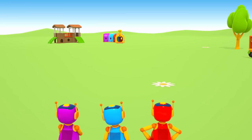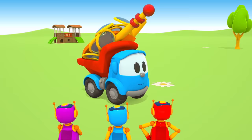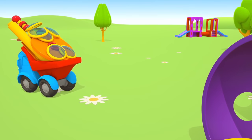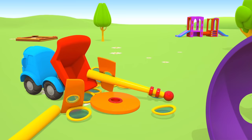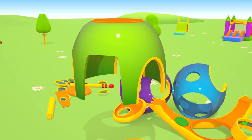Here is Leo the truck. He brought items for the base. Robots, you'll have your home soon. The green building is the central building. Robots will play here with friends.